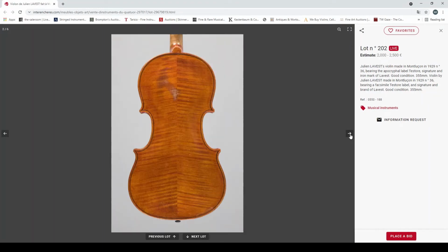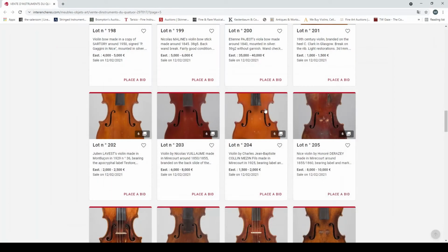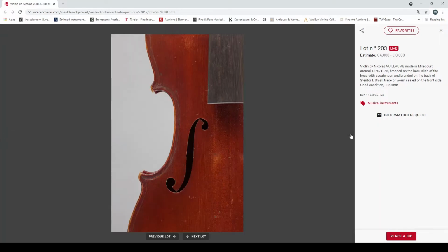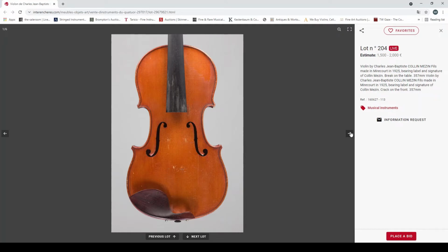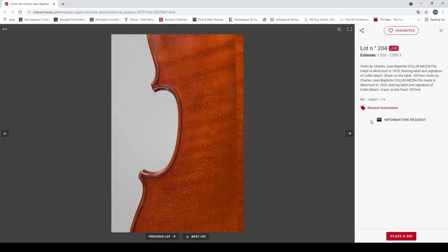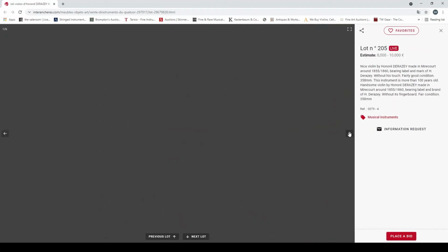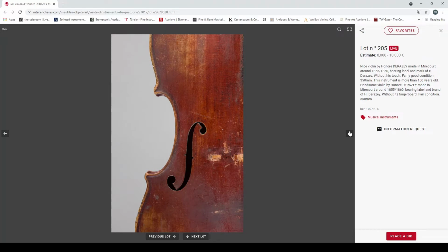Violin by Julien Laveste in Montcalon. And a violin by Nicolas Villot made in Mirecourt with the Stentor brand. A violin by Charles Jean-Baptiste Colomazin. Violin by Honoré Derazy, 8 to 10,000 there, needs a bit of work.